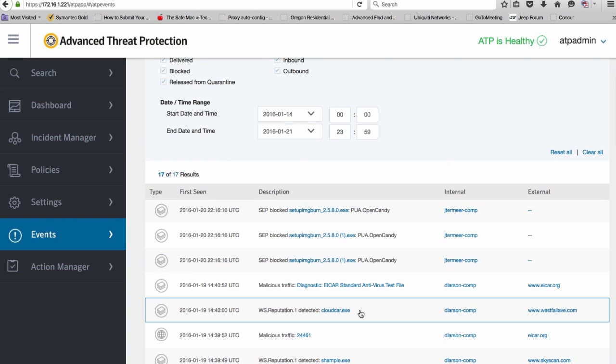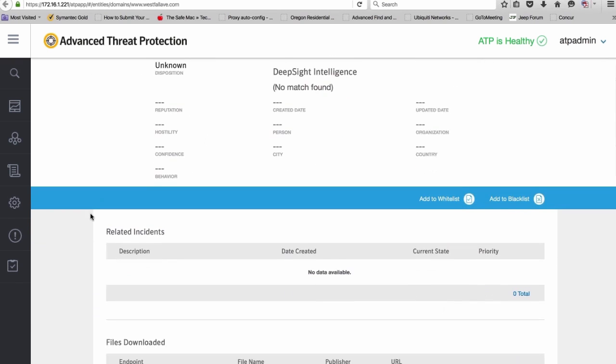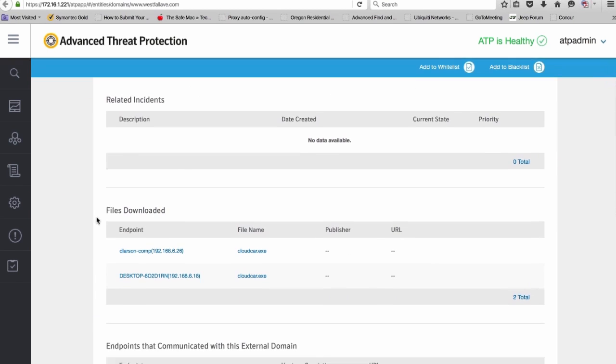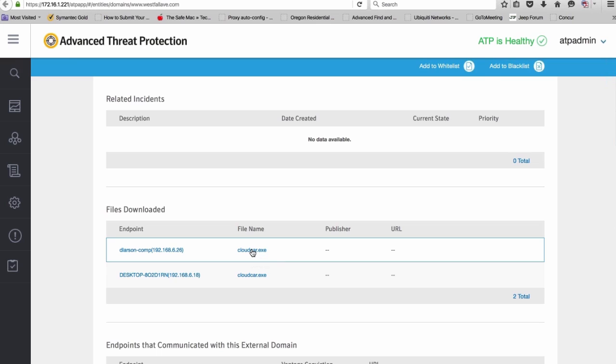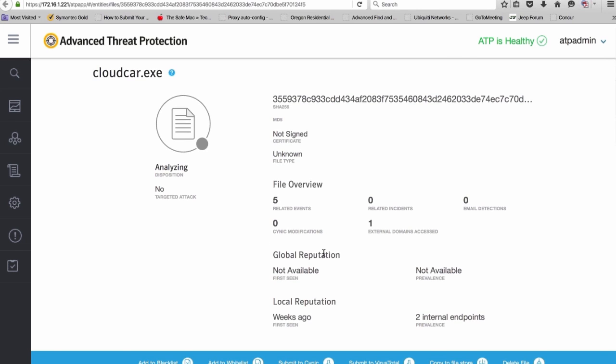You can see where the external location was, where it came from, but you can also go in and take a look at it. I can do that. You can also take a look at it. In this case, it's not actively on the machine because we blocked it, but you can go ahead and look and see what the file is. It's cloudcard.exe, so it brings up the reputation of the file.